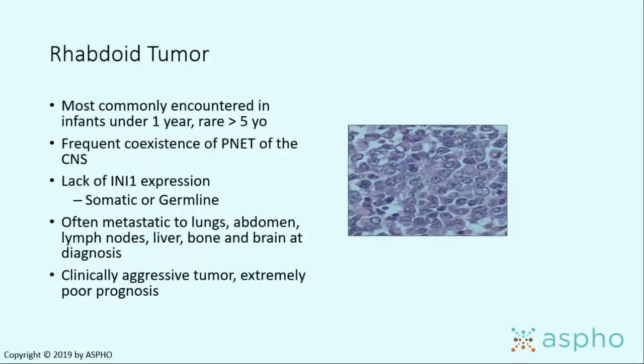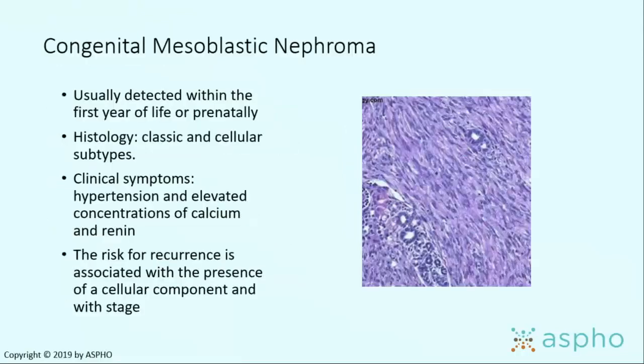Rhabdoid tumor is the third most common renal tumor of childhood. This almost entirely occurs in young children, less than the age of 5, and usually less than 1 year of age. It can coexist with CNS tumors, as you've just heard about, and is associated with lack of INI1 expression, either somatically or a high predilection for germline mutations as well. It also is a very aggressive tumor with a poor prognosis, and it can metastasize to lymph nodes, liver, bone, and brain at the time of diagnosis.